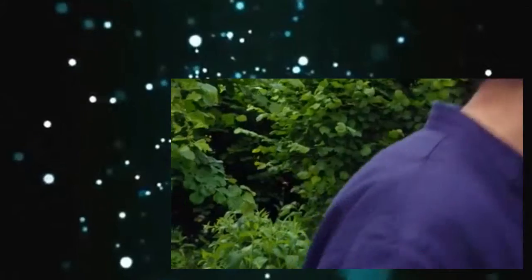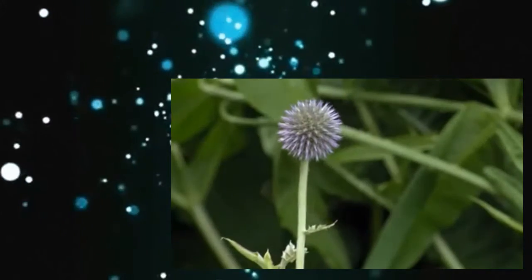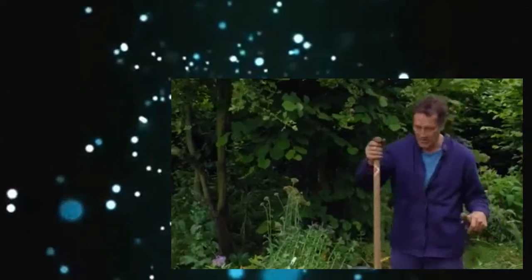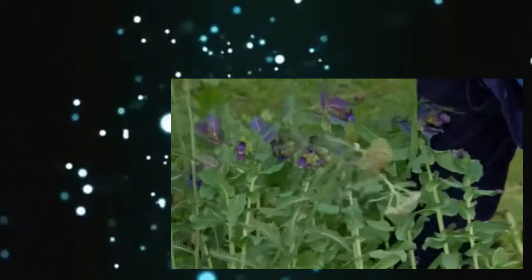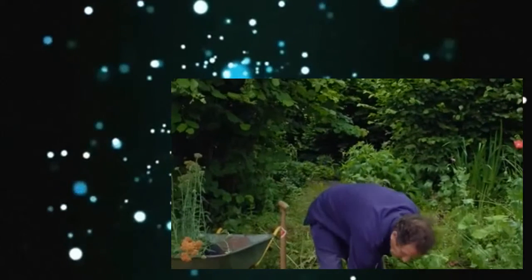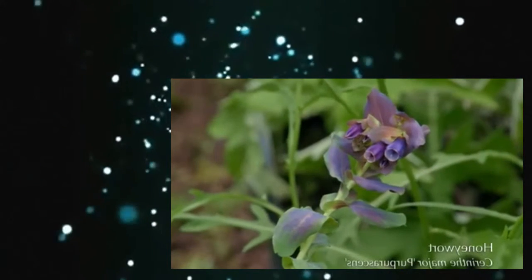So I'm going to pop this in the back here. Let's position that like that. I've got some Cerinthe, which I've grown from seed. This is Cerinthe purpurescens. And again, fabulous for bees. Not nearly as big as the echinopsis, but look at that colour. A good, strong colour, lovely glaucous leaves.